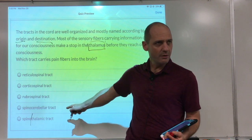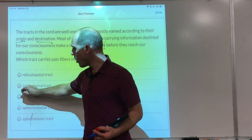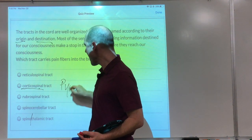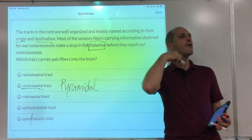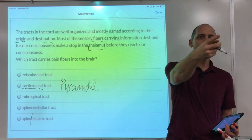That's a big one. And the other one that's huge for us is the corticospinal tracts, because those are actually the pyramidal tracts. From the brain in the front. Remember those tracts from the brain in the front? That we just had that quiz about?